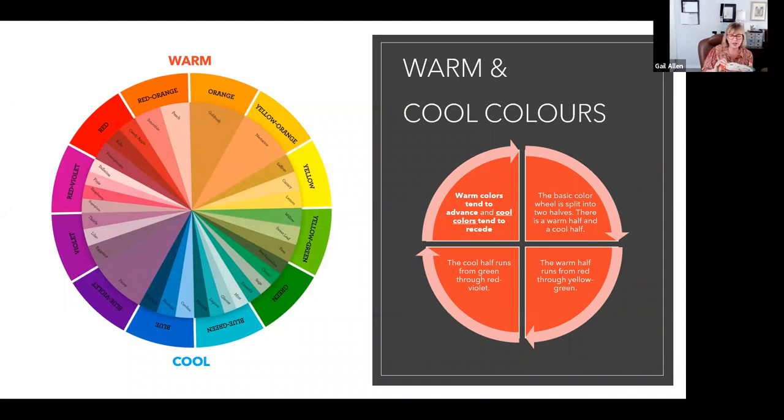And the color wheel itself is divided in just basically two sides. You'll find the one half is warm colors, and that goes right from the red-violet, red, red-orange, orange, yellow-orange, and yellow. And then this half is the cool colors, the yellow-green, green, blue-green, blue, blue-violet, and the violet.